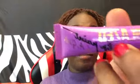I'm going to buy tons of this. It's called Koi. And let me show you, because that's a color I wear every day now. So that's how it looks in the tube itself. And see, a lot comes out of the tube, so you have to be careful with this.